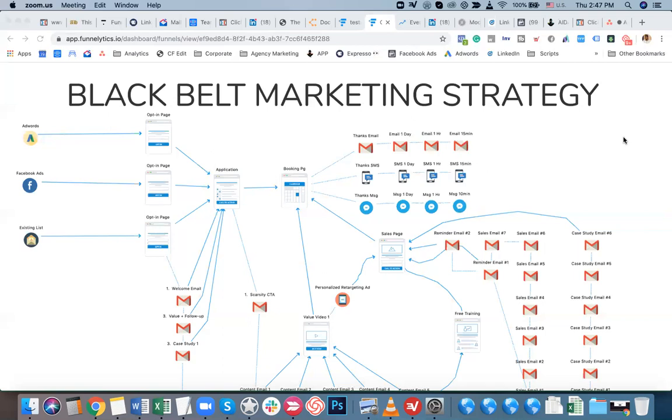And once they sign up, they opt in, and then they're redirected to an application page. So if you can see my screen, they're redirected to an application page, and on that application page, that's where we can ask them some questions that can help pre-qualify them and get a good understanding of who they are and why they're signing up.